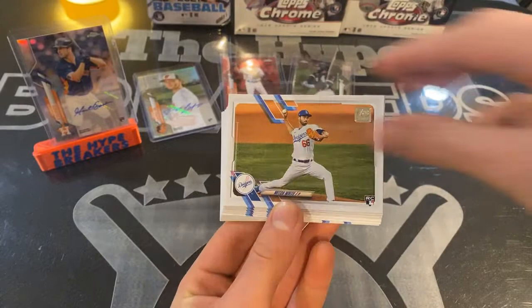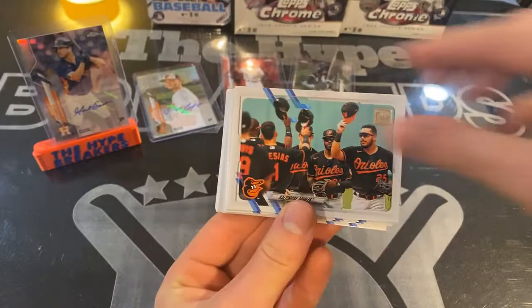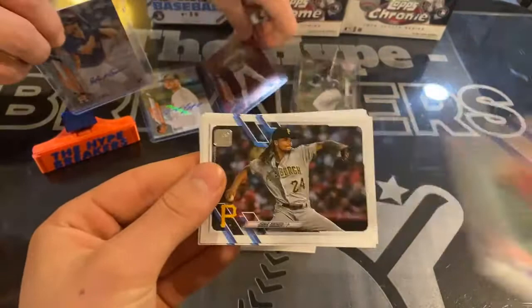Grisham Future Stars. Eduardo Rodriguez, Dansby Swanson for the Braves. Sheffield, Kevin Biggio. Orioles team card, Rangers team card. And Jack Flaherty for the St. Louis Cardinals. Chris Archer, Yankees team card.